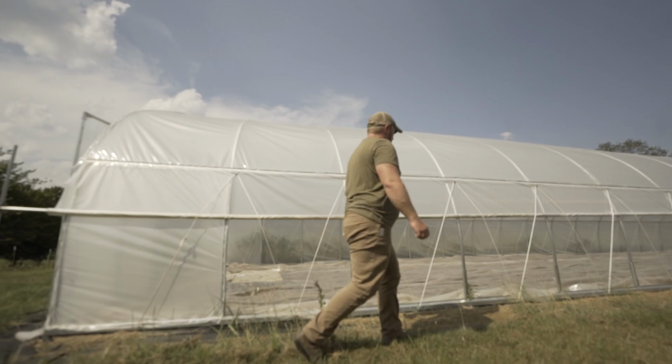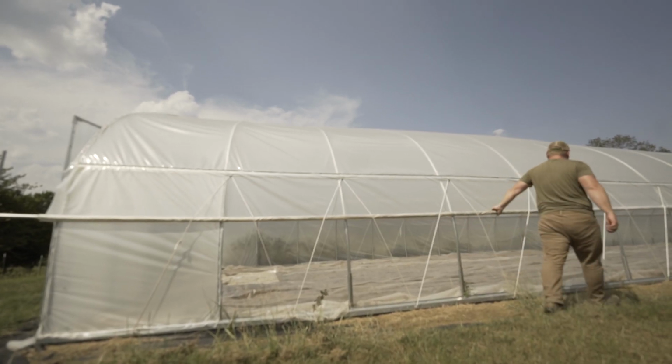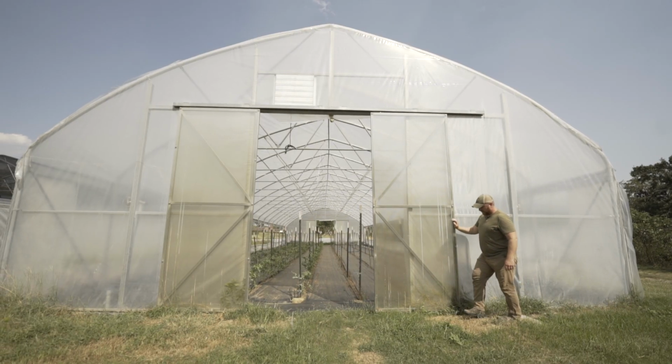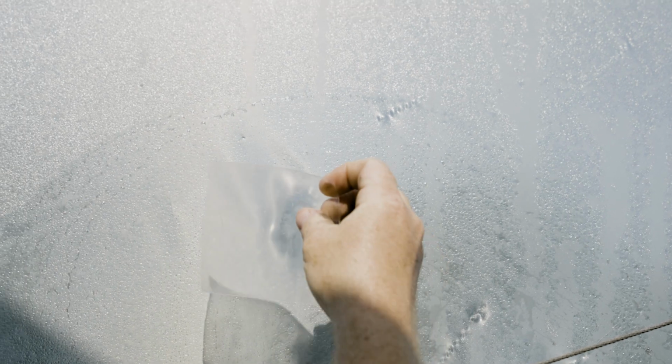Maintaining your high tunnel is the key to ensuring its longevity and functionality. Regular inspections and timely repairs can help prevent small issues from becoming big problems. Look for signs of wear and tear, especially on the plastic covering. You want to make sure that the sidewalls and doors are in good working order. Replace the plastic as needed, but a full plastic replacement is often needed every 4 to 5 years, depending on the quality of the plastic and your local weather conditions.